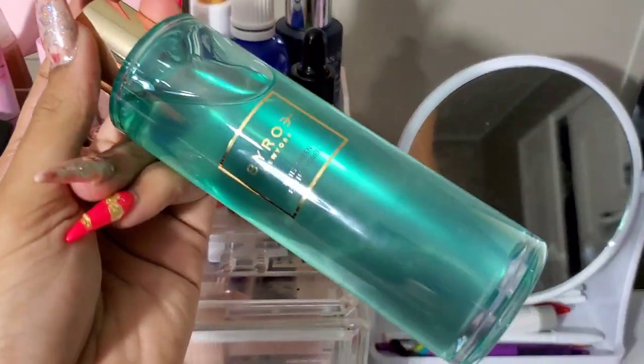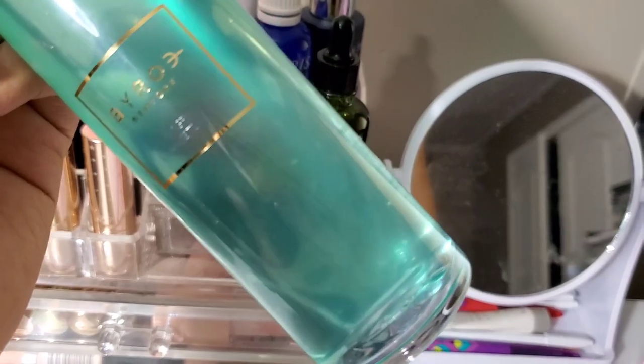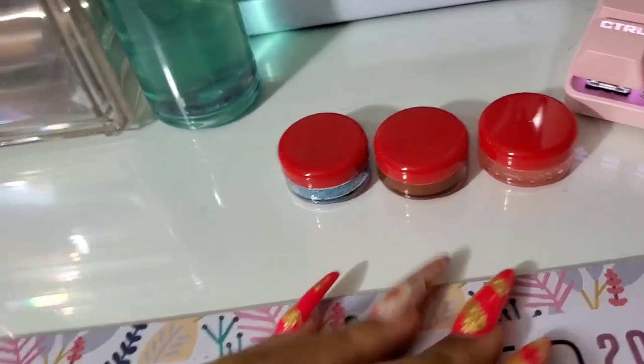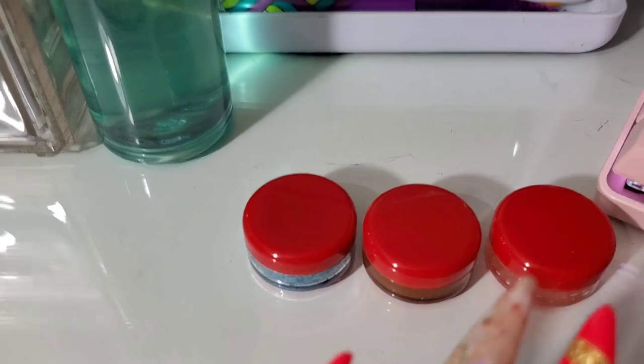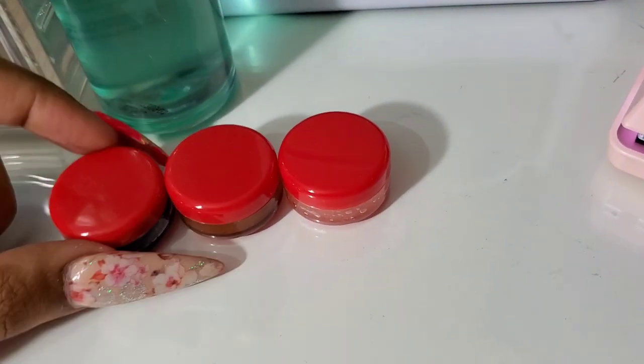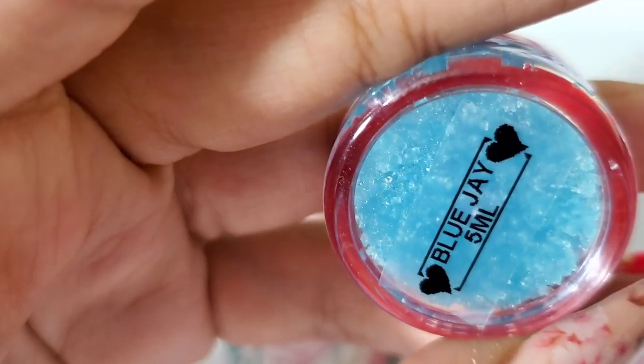And then right here I have a toner, essence toner thing. Right here I have some samples of products that I have on my site for myself whenever I make big batches and there's a little bit left over. I will throw some in a container to keep for myself. These are also like the travel size that I sell on my site. I do have bigger sizes. These are the 5ml containers. I do have 20 milliliter containers as well.